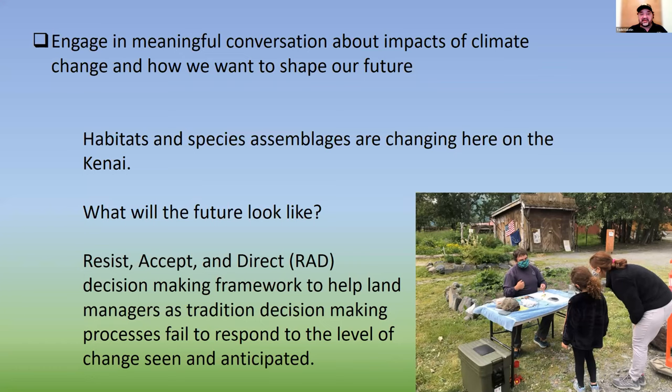But we're in a time of change where that's really not a method that's going to serve us well, because the change is happening too fast for our traditional decision-making processes. So RAD is just a way of helping managers decide whether we're going to resist, accept, or direct change. And the last little story I'd tell you is, if you think about a wetland habitat that used to be this perfect puddle duck habitat, and you just get a couple inches of sea level rise, that puddle duck habitat is now all brackish water, and it's really not great for those puddle ducks, and it's getting too deep and the food's not there anymore.